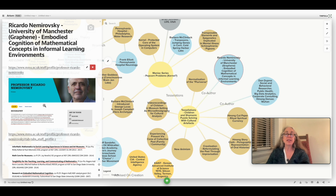And he's involved in embodied cognition of mathematical concepts in informal learning environments, right? And the informal learning environments are going to be the museums, among other things. And that's everything I've said about Knowledge Works. And again, Strive Together is the human capital arm of Knowledge Works.